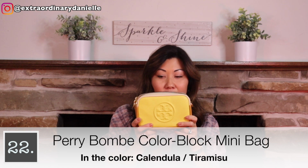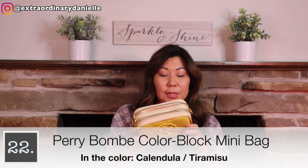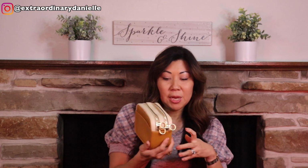The next handbag I want to show you is this Tory Burch bag. Now, I purchased this bag probably 2 summers ago, and I believe this is called the Perry Bombay mini camera bag, something like that. You can see on the top it's got a double zip, and it does have a back pocket. It is pretty slim, so it doesn't fit too much, but sometimes I will put business cards in the back pocket.